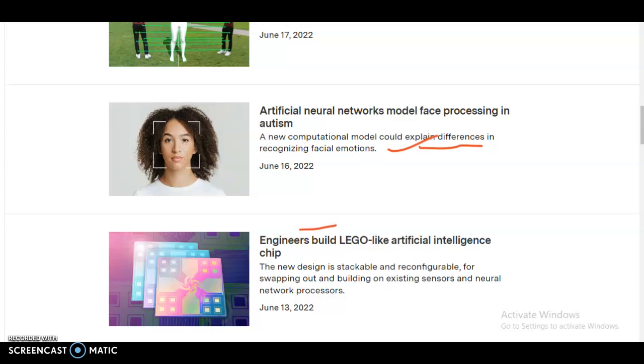Engineers build a Lego-like artificial intelligence chip. The new design is stackable and reconfigurable, for swapping out and building on an existing sensor and neural network processor.